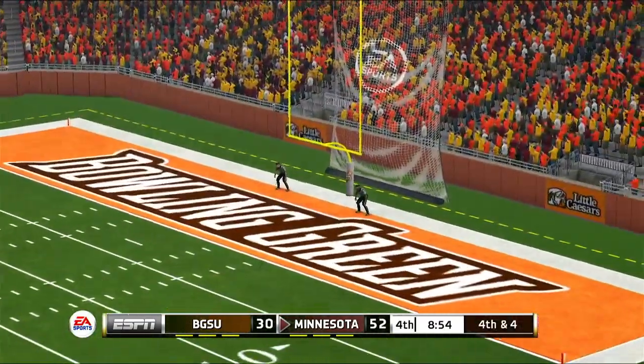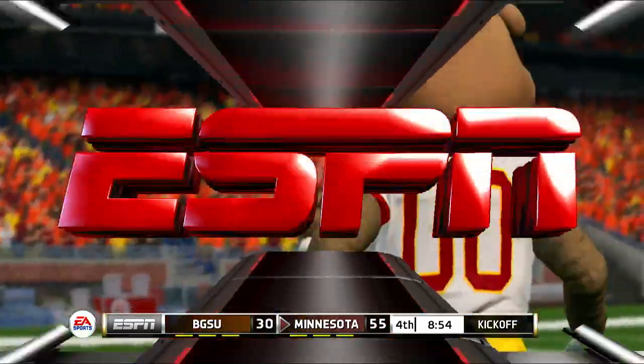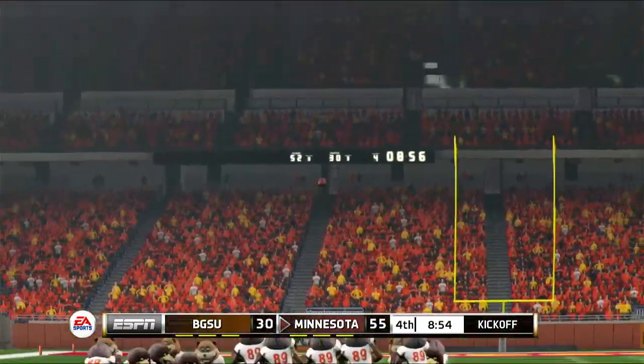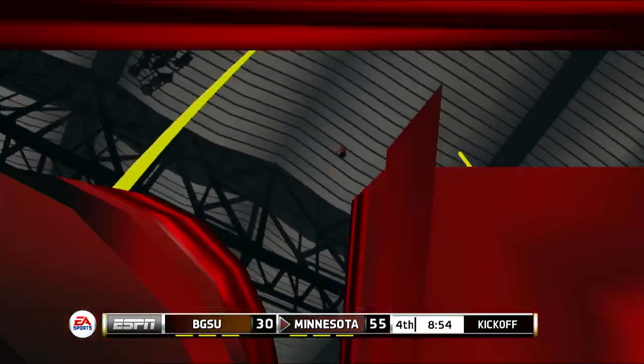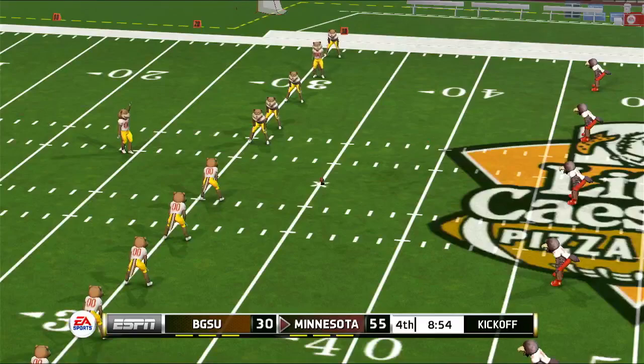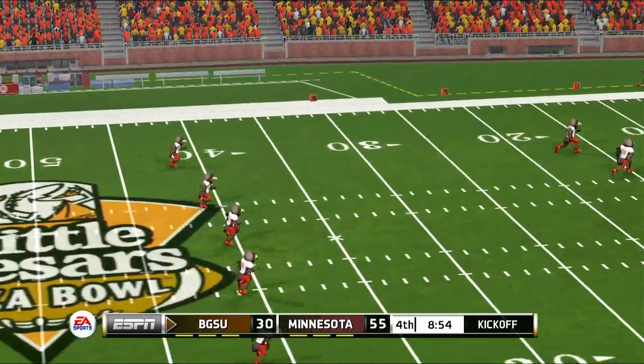He gets it up, and he nails the long field goal. They line up to kick this one away. Sends it sailing downfield.